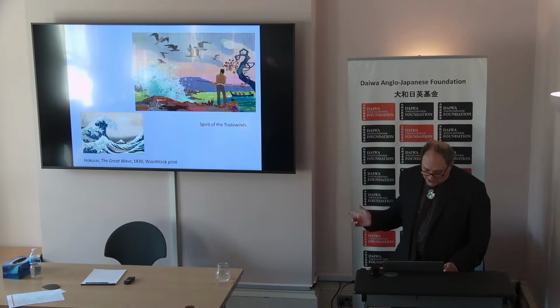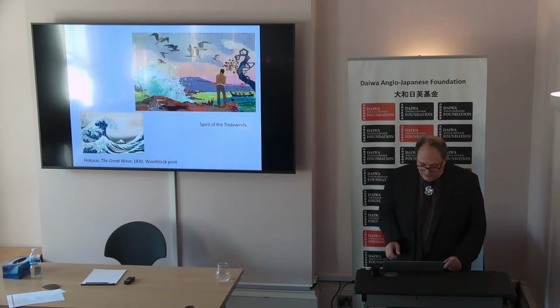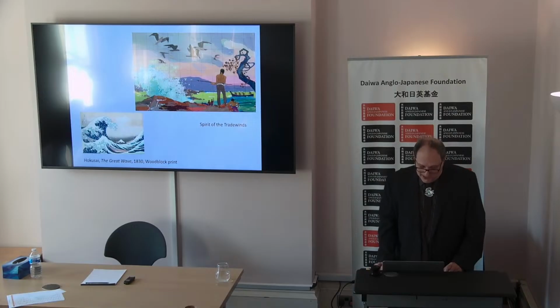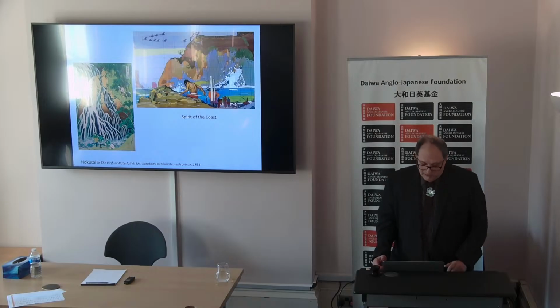So you can see this is one of the panels called Spirit of the Trade Winds, and that's part of this big mural cycle. And if you take a look at the Hokusai, the Great Wave, everyone knows that image, right? You can see the influence of the way that he was stylizing that water crashing against the rocks there in the lower left. You can see the same type of influence in the panel called Spirit of the Coast, where you have Native American, Northwest Coast Native Americans.